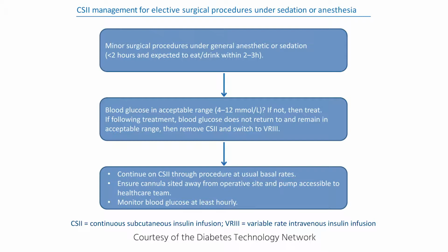And there are lots of published guidelines out there, but roughly speaking, if the person measures their glucose and does a correction an hour or so before the procedure, then even if they disconnect, they're going to be okay. And when they come back out of the procedure and wake up, they can measure their glucose again and make whatever therapy is needed. For anything under 2 hours, that should work. So for things like endoscopies or arthroscopies or even any small surgical procedure that's less than 2 hours, that should be okay.